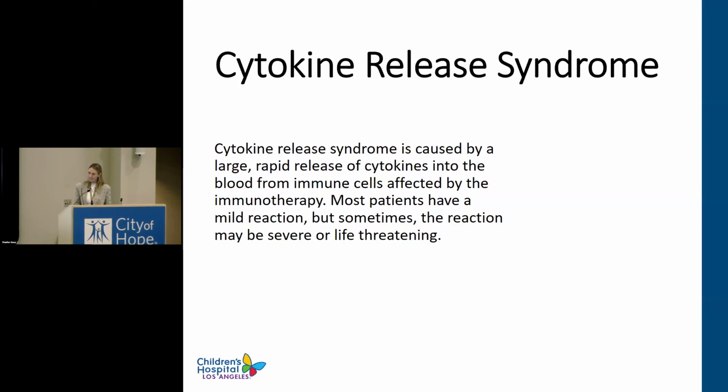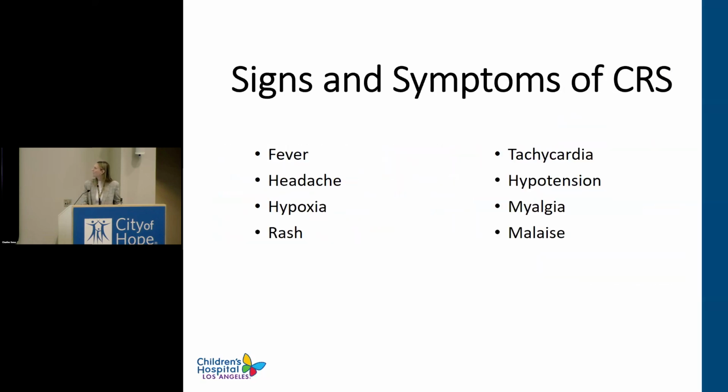The higher the disease burden, the higher the risk for CRS. There was actually a talk at the ASH annual meeting, and it showed that 56 to 70% of patients actually had CRS to some degree after CAR T cell therapy. So here are some signs and symptoms of CRS.